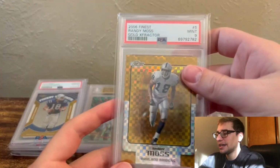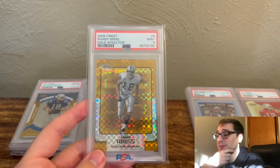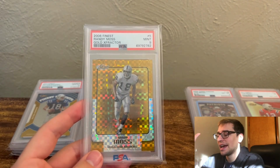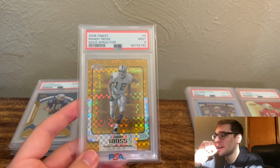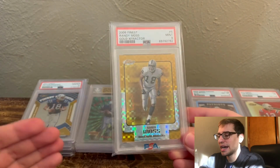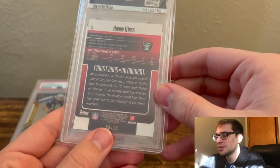All right, next we get into my first Randy Moss card. And this was a month or two of really big, awesome Randy Moss cards that I never expected to own. So this is the Gold X-Fractor, numbered out of 10, for Randy Moss. Raiders uniform, unfortunately, but again, on a card like this, you really can't complain. So PSA 9, which is a strong grade for this set. These are numbered out of 10.